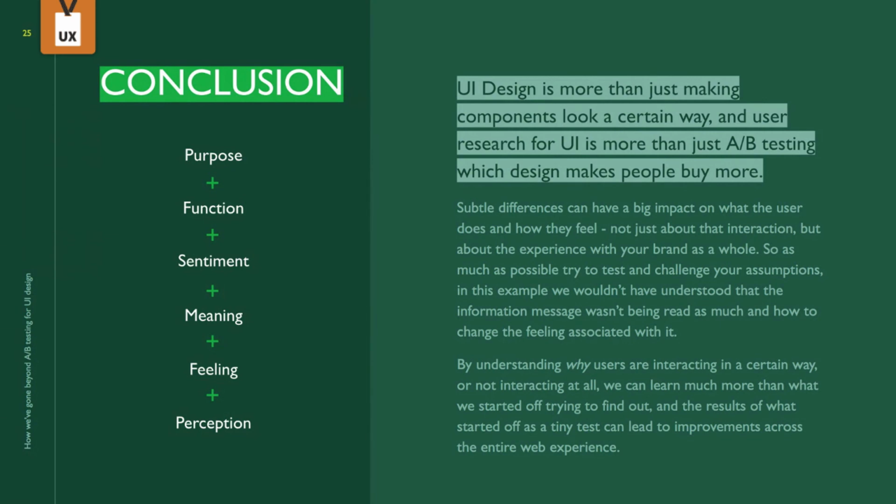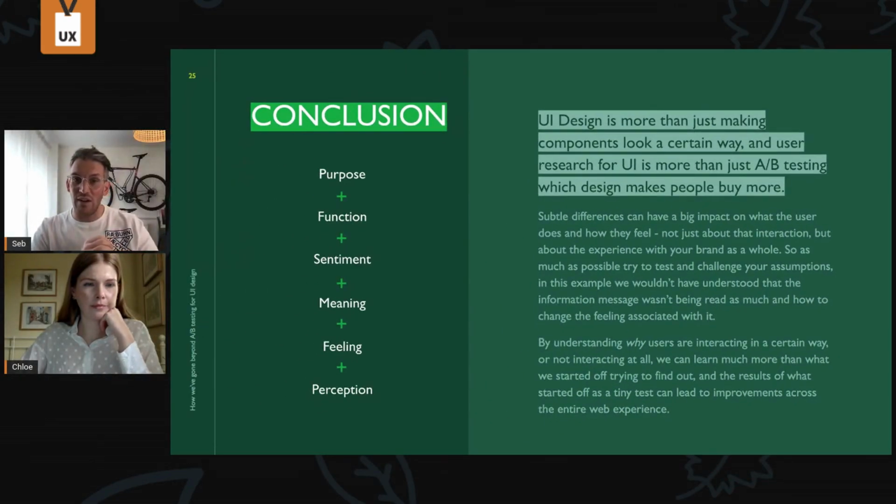So as much as possible, try to test and challenge your assumptions, just dig that little bit deeper. Because in the example we've just shown, we wouldn't have understood that the information message wasn't being read as much, and how to change the feeling associated with it. So by understanding why users are interacting in a certain way or not interacting at all, as we found, we can learn much more than what we started off trying to find out. And the results of what started off as a tiny test can lead to improvements across the entire web experience, but then also inform the next piece of work that we moved on to.